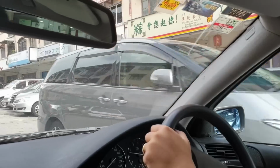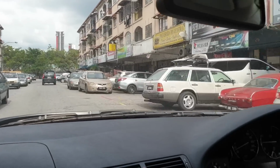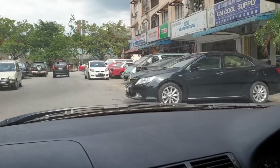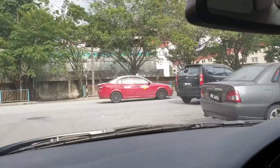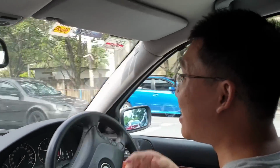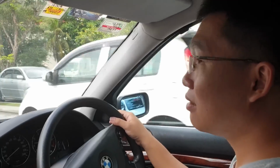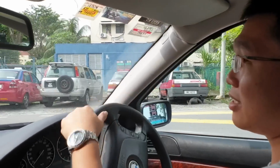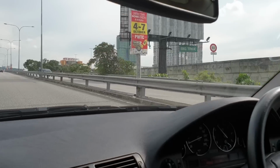Or maybe you want to try at the main road. Yeah, can, if you don't mind. Yeah, I feel a closer connection with the surface of the road. So-called firmer, is it? Yeah, but sometimes when you say the ride is firmer, it's not necessarily a good thing, but this is a nice kind of firm. It's not too hard and it's not too soft. I can say the car flows with the road. Oh, I can feel the difference.